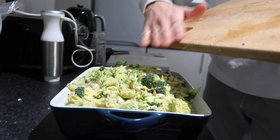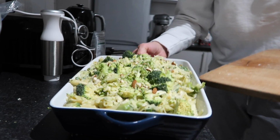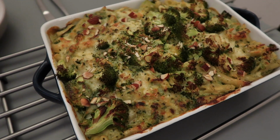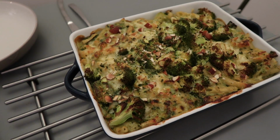This is definitely one of the healthier mac and cheeses I've ever made in my life, and hopefully it'll be good. Right, this needs to go into the oven for half an hour, so here we go. So the mac and cheese had about half an hour in the oven and it's crisped up beautifully, and the almonds look amazing too. I feel like they're going to give like the best crunch, and the broccoli looks fantastic.